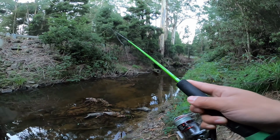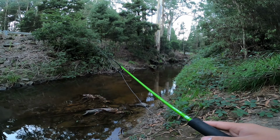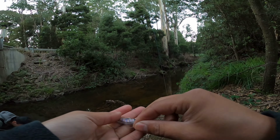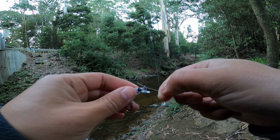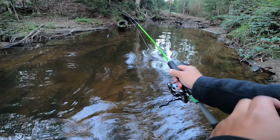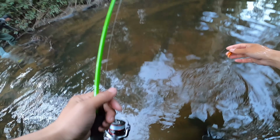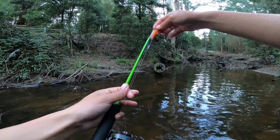Yep. Oh, he came off, he took it. First cast, the fish took me lure. What is this? What a joke. All right, take two guys. Already lost a bloody lure. Retying another one on. I found me lure, guys. But I have to get wet. That's not good. See that? I found me lure.